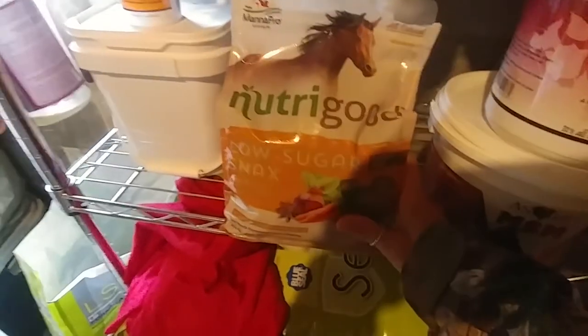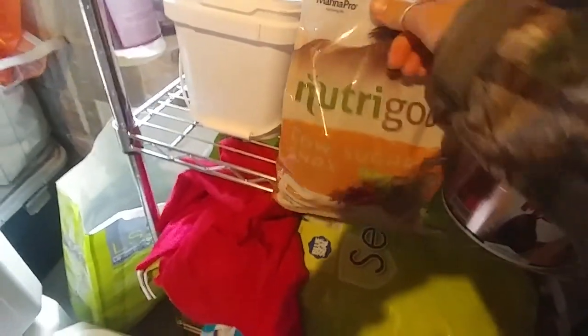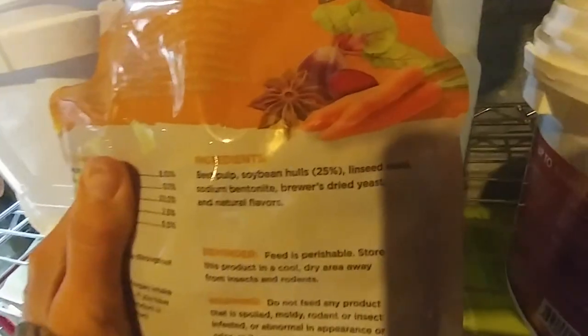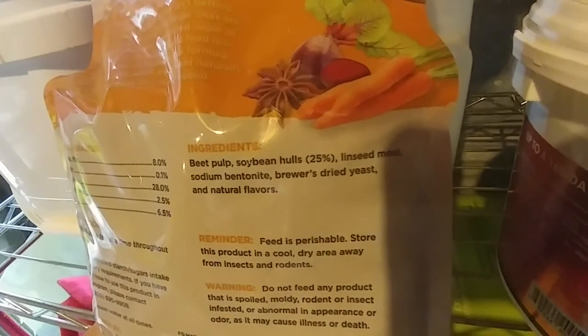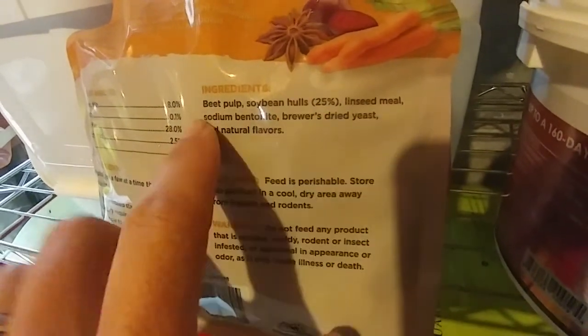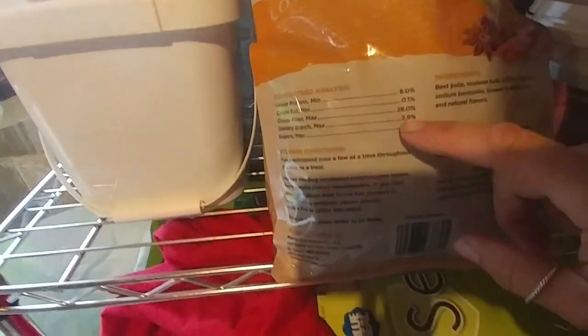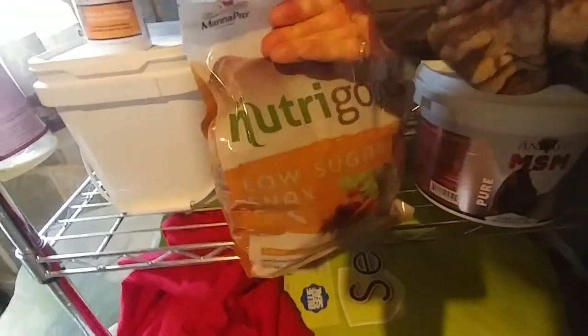And like these foods, I came down here to get some food for them, some little treats, and I figured I'd do a video. But this stuff I bought because it had a coupon, and it was low sugar, so I checked it out. Oops, it's gonna fall into the bucket. And look at these ingredients. These ingredients are amazing. Can you see that, without my phone being in the way? It doesn't have any molasses in it. It's got linseed meal, which is super good for his coat. Beet pulp, obviously. Soybean hulls. Brewer's yeast is good for his gut. This is amazing stuff. The starch is really super low, and the fiber is really super high, and it smells good, and they absolutely love it. So I'm going to buy more of this.